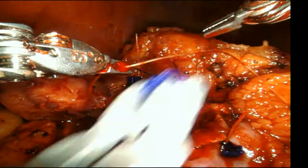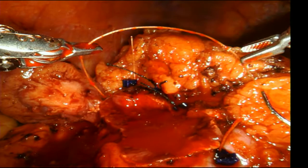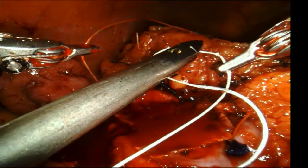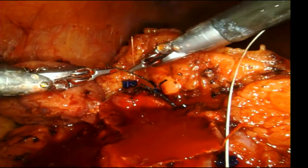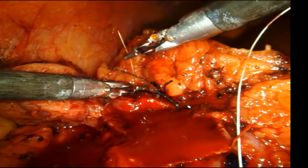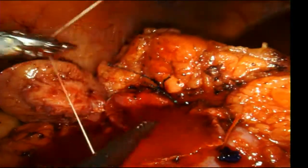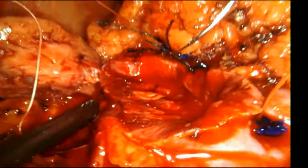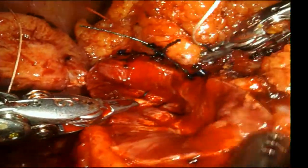It's a little oozier than usual. Give me another stitch, new stitch. I'll go back and retighten these after. These deeper layers. Some people will use Monocryls for that purpose because they're easier to tighten after the fact. But I just like that V-lock for the deep layer. I've used it for a long time. So we got it down to a dull roar, as they say.